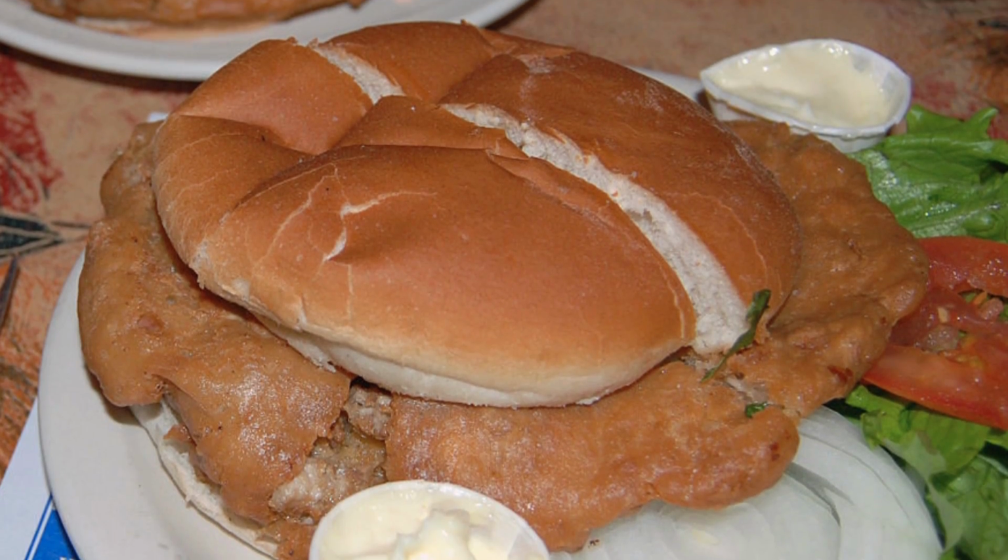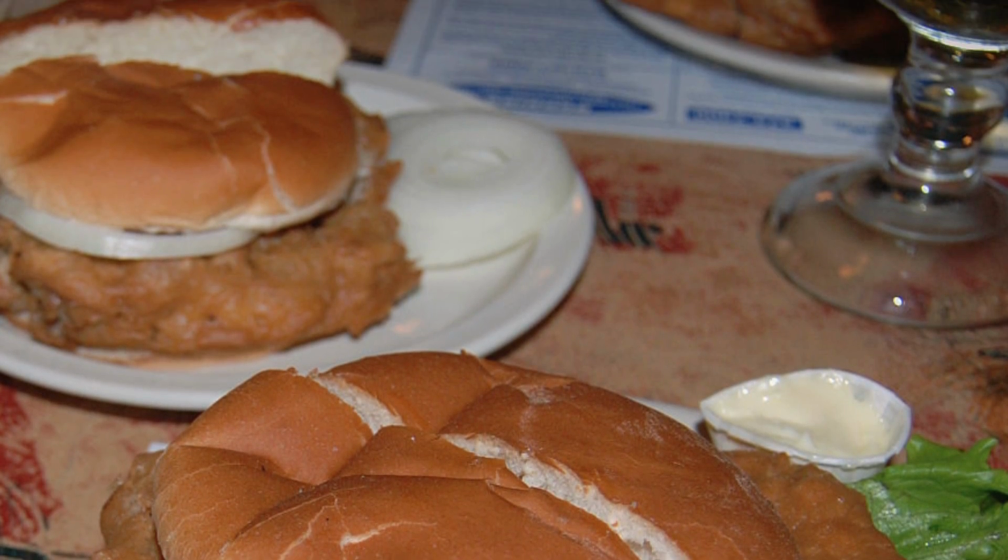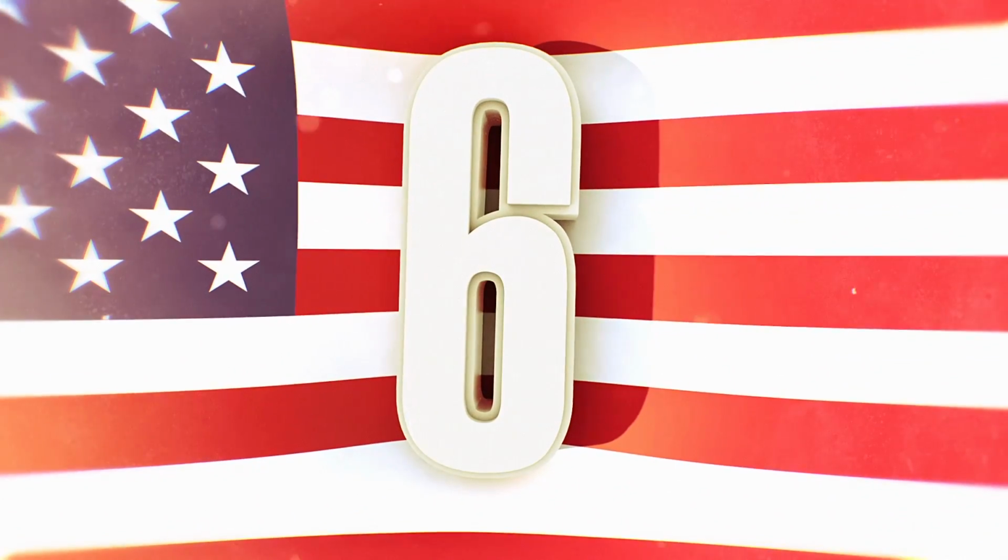Louis, Missouri. This is normally made with cow brain under the age of 30 months. Put some barbecue sauce on it and it probably tastes just fine. Number 6. The Rice Burger.